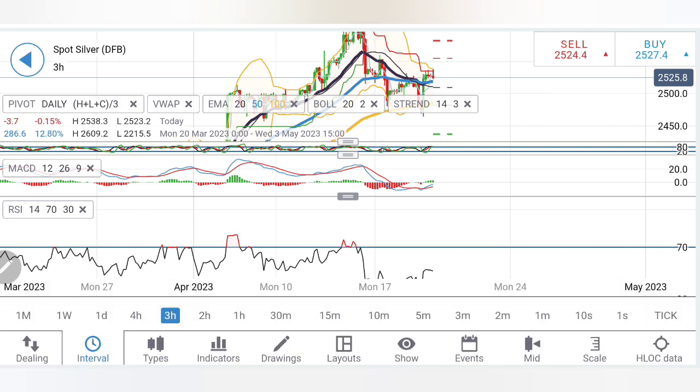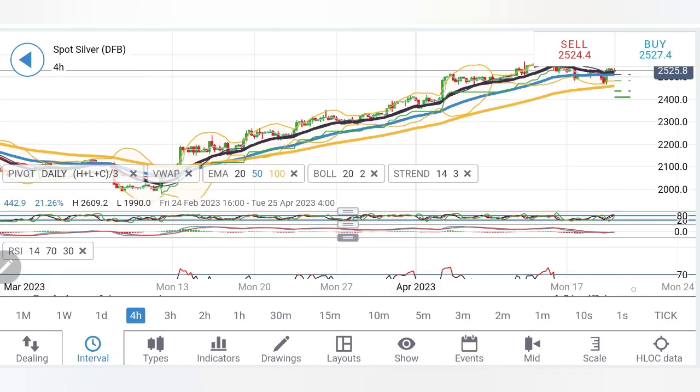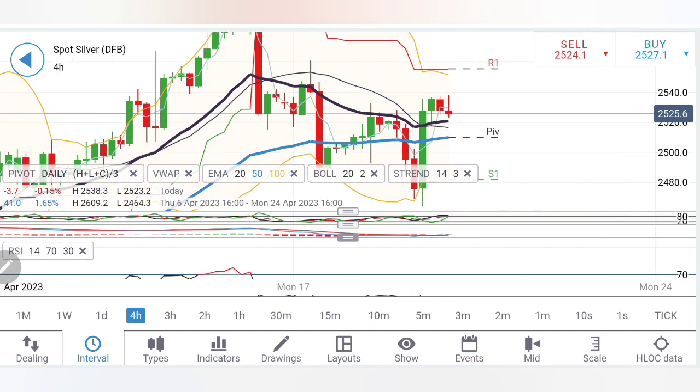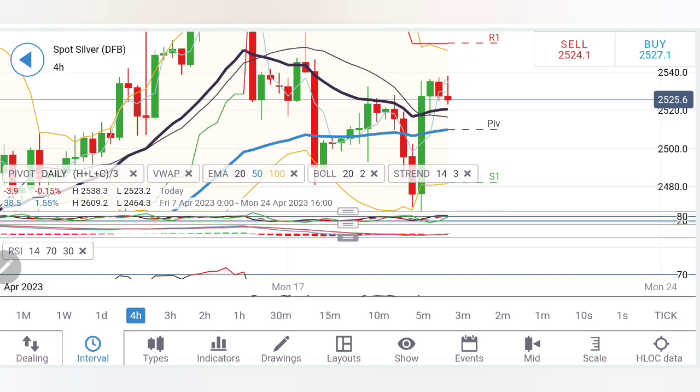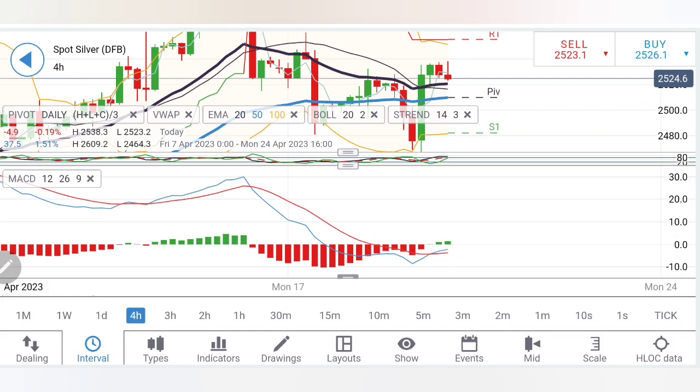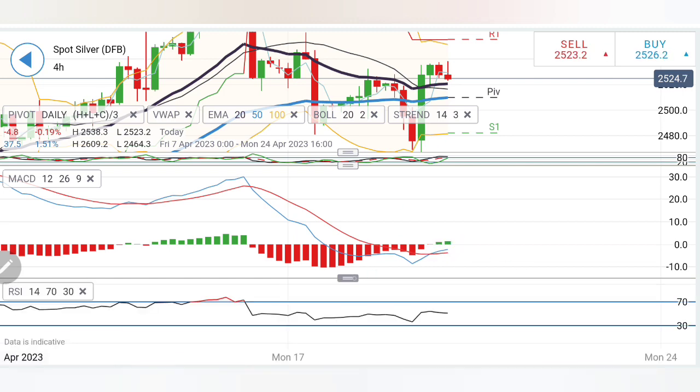Remember, RSI is flat, and if you look at the 4-hour chart, you can see the 20 and 50 period moving averages sitting at around 2520 and 2510. You should wait for it to break out. Also look at these 4 candles indicating a very strong resistance at 2540 and a flat top, which means there could be a pullback on the downside. So I'll wait for it to break below 2520, where you can sell. Stochastic is overbought. MACD has crossed over here but is trading with very little divergence.